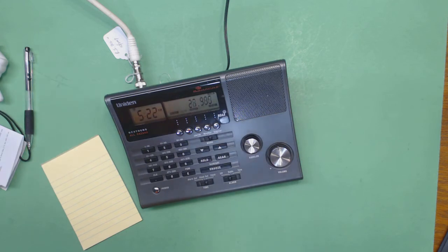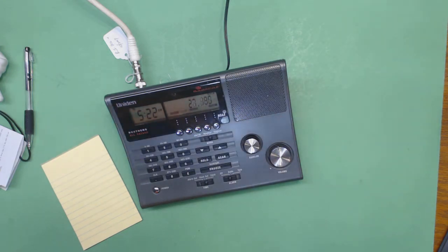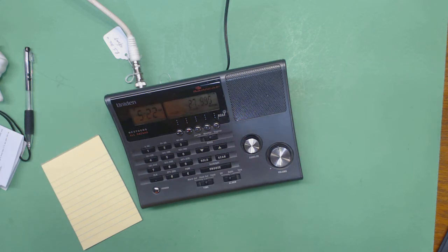Now, I have not been into CB radio for 50 years. And so I don't know that much about it. So I'm kind of looking for your inputs on CB radios and using it as communications.